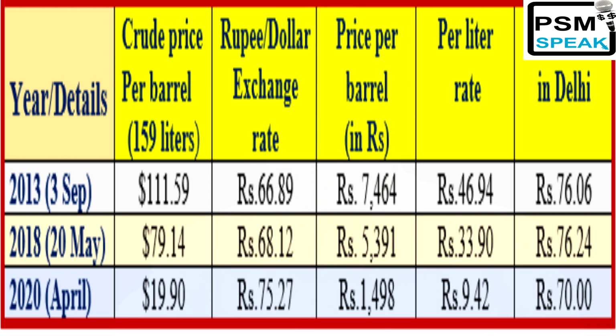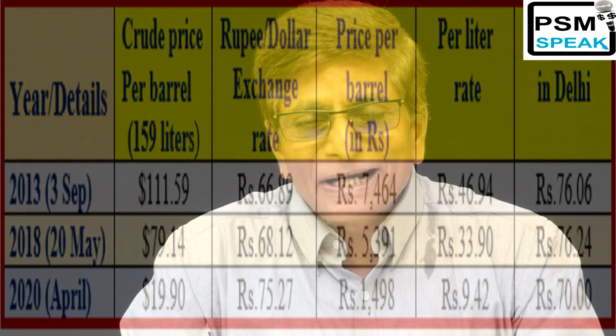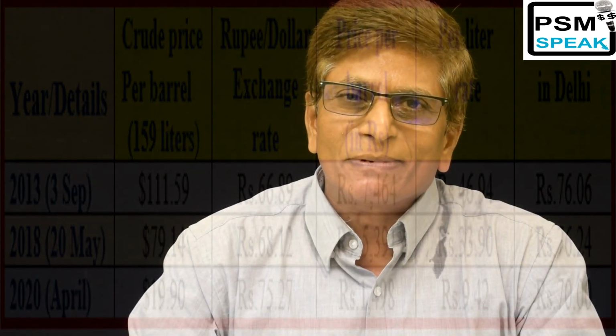But still then, the per barrel rate worked out to 1,498 rupees, which means per liter crude cost was 9 rupees 42 paisa. But the petrol rate is the same, 76, and that day it was 70 rupees, which means this reason is not valid. The second reason government offers is the subsidy burden.